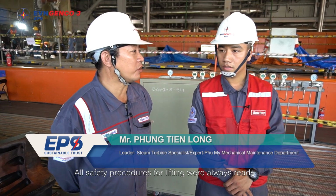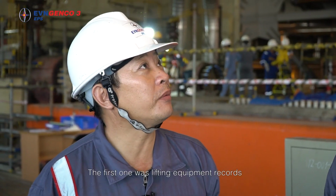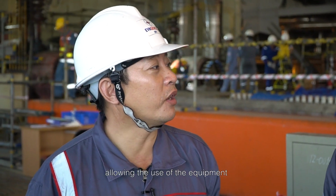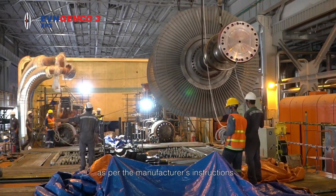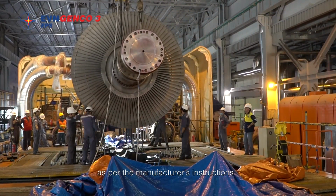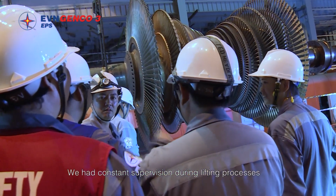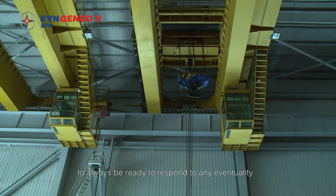All safety procedures for lifting were always ready. The first one was lifting equipment records, allowing the use of the equipment. The second one was the preparation plan for the entire lifting device, as per the manufacturer's instructions. We had constant supervision during lifting processes, as well as during mechanical and electrical maintenance, in order to always be ready to respond to any eventuality.